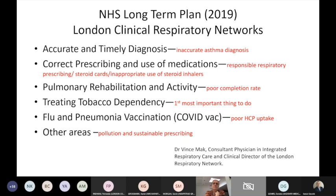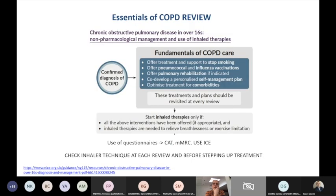Thank you. Next slide. So what does a COPD review look like? So this is the NICE guidelines, and it's fairly simple now. They've updated the guidelines.